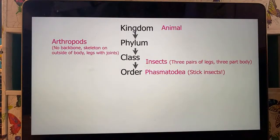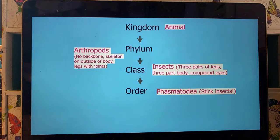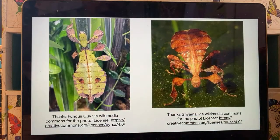So we've discussed stick insects this show. But apologies, stick insect fans, this story is not about them. It does start with their cousins, though. We looked at how all stick insects are in the order Phasmatodea, but that order is broken up into different families. And one of those families is, say it with me, leaf insects. Have you heard of these things? Absolutely beautiful. There they are.